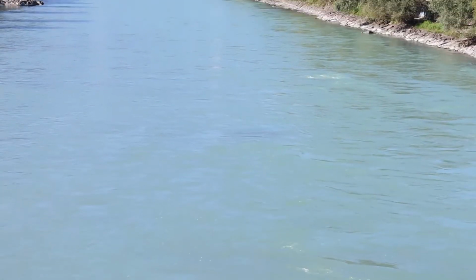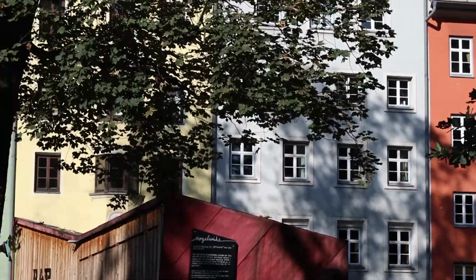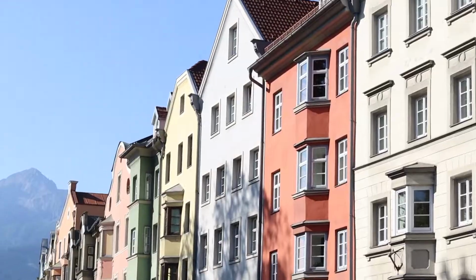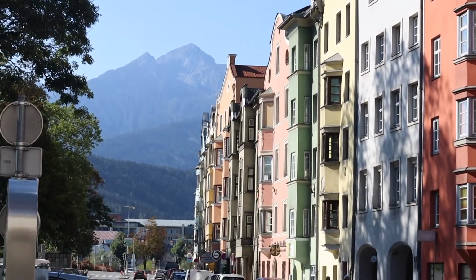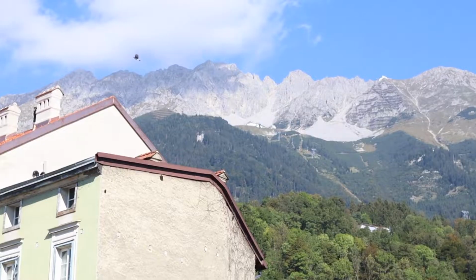So I followed the road and I kept on walking along the river. And on the other side, it's been really beautiful. I walked by all the colorful houses. They stayed very colorful, very pretty. And I ended my walk at a church, and it's a very lovely church. Unfortunately, I can't go inside because it looks like it's closed.